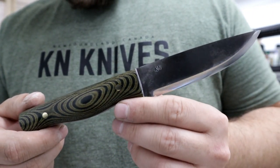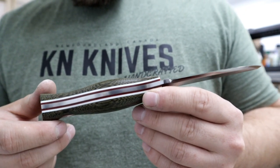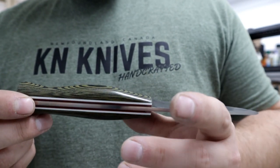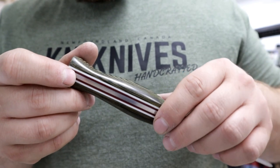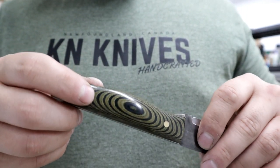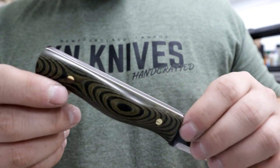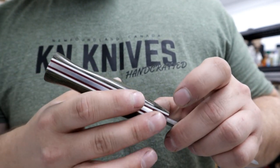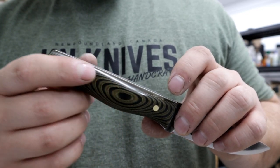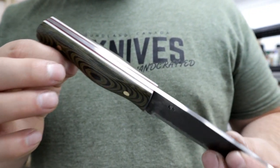Are you ready to see it? The Tuckamore Forge Finish Scandi Grind. Check out those liners. The brass pins, which remind me of the elegance and beauty in the military corps, the police military's emblem that we did on the sheath. The white and red for our beautiful flag, the camouflage. That is Canadian Forces right there.